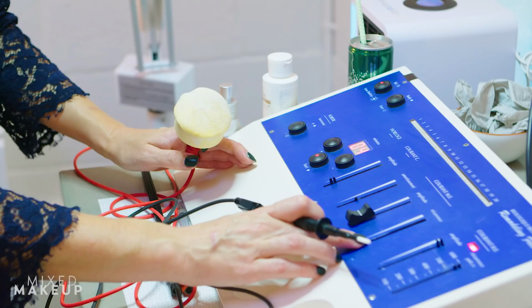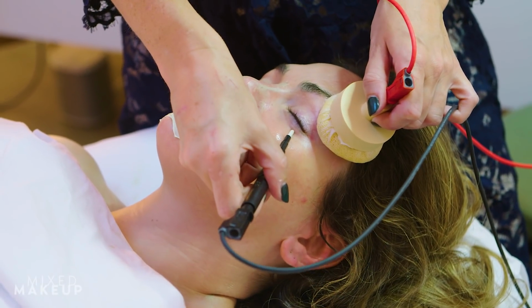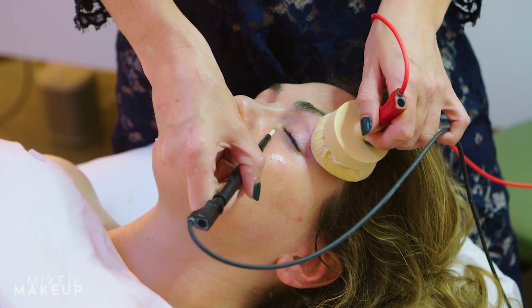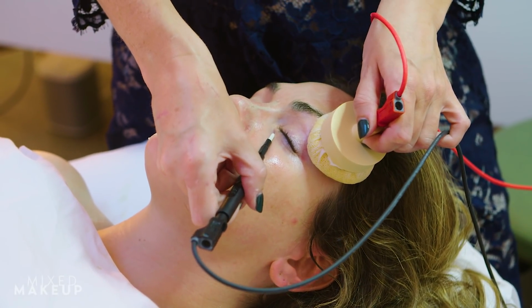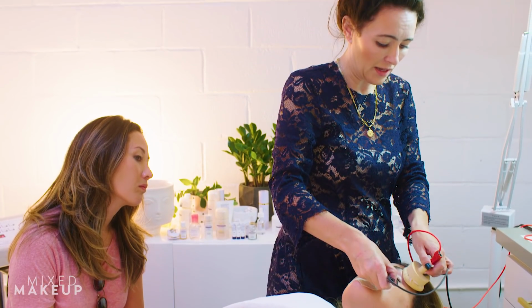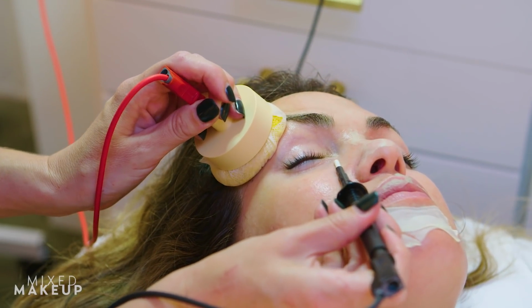And so this pen now, all the currents are in this one little tiny strip versus in a circle like that sponge or in those big giant sponges. So even though it's just at a 1, it can feel more intense than those big sponges did on a 9.